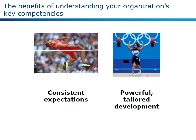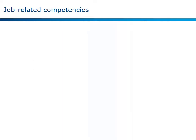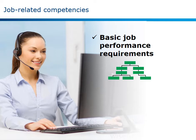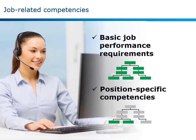When we talk about competencies, it's useful to pull out two distinct categories. First, there are job or function-specific competencies. These are defined as the competencies required to execute in a specific role. Most organizations start with some basic job competencies that are common to all jobs in the organization, like the ability to produce timely and accurate work, or working effectively in a team. Additionally, job-related competencies can include skills or knowledge specific to a field, like education, or a function, like finance.